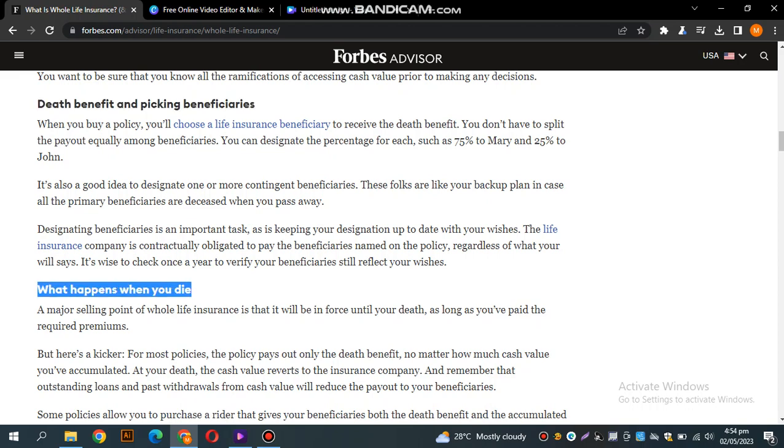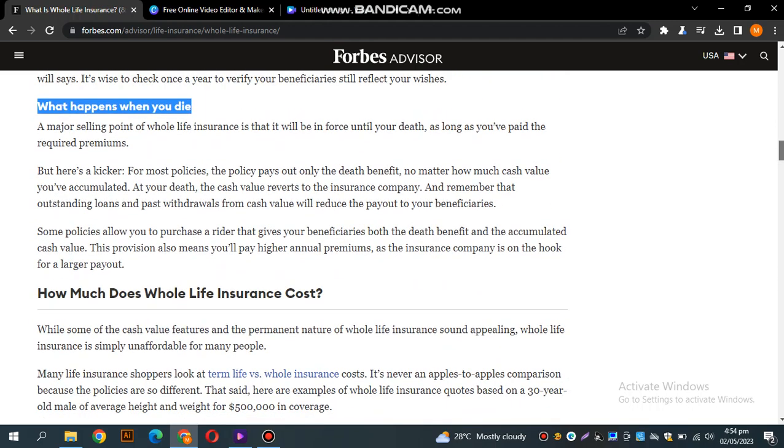What happens when you die? A major selling point of whole life insurance is that it will be in force until your death, as long as you've paid the required premiums. But here's a kicker: for most policies, the policy pays out only the death benefit, no matter how much cash value you've accumulated. At your death, the cash value reverts to the insurance company. And remember that outstanding loans and past withdrawals from cash value will reduce the payout to your beneficiaries.